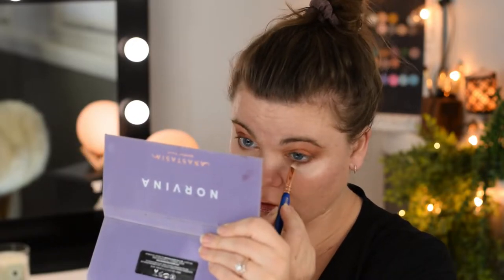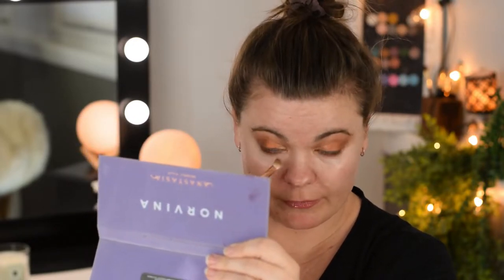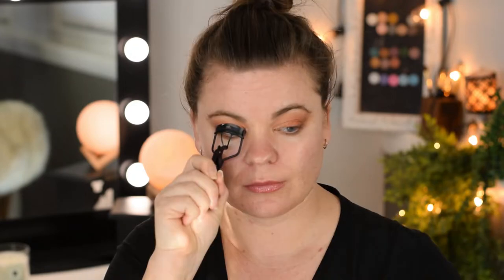Just buffing a little volatile down there. Ooh, yeah. I like it, I like it, I like it. Curling the lashes. Oh, hello. Perfect. Still working. I don't know the number of times I've had to scrap something because it didn't work. I didn't have audio, I mean.